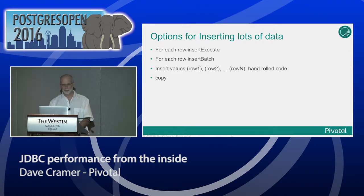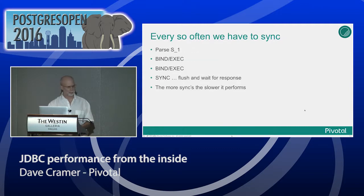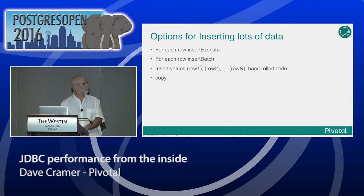So then we get into an interesting subject of how to insert lots of data. A lot of people, the standard answer is just use copy, but a lot of websites don't actually do that. So the simplest way is just for each row, insert, execute. Then in JDBC, you have the option of using insert batch. And then something that people that have been writing a lot of SQL for Postgres know about is you can insert values and just concatenate the values at the end of it. So you have row 1, row 2, row 3, up to row n, and then finally copy.